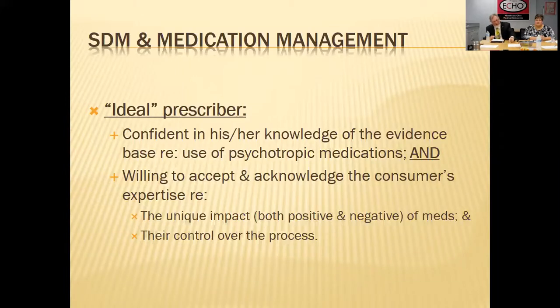We have to acknowledge our lack of control. You write a prescription and hand it to somebody. That doesn't mean they're going to take the medication. It doesn't even mean they're going to fill the prescription. So we, the prescribers, lose control the moment the person walks out of the room. And so this is one way of partnering to make sure that that works.